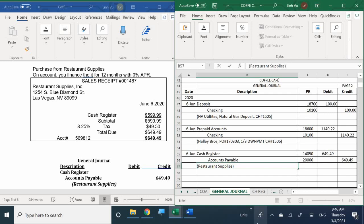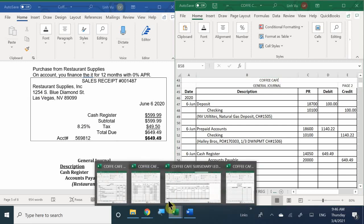So here, I just only need to simply place in the vendor's name. Okay. So now I've completed this. Let's go ahead and dive into our ledger.